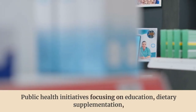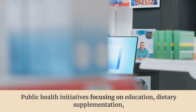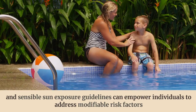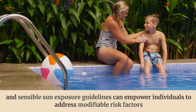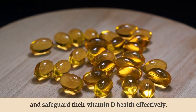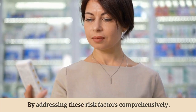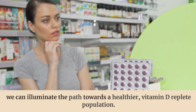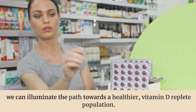Public health initiatives focusing on education, dietary supplementation, and sensible sun exposure guidelines can empower individuals to address modifiable risk factors and safeguard their vitamin D health effectively. By addressing these risk factors comprehensively, we can illuminate the path towards a healthier, vitamin D replete population.